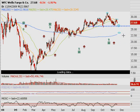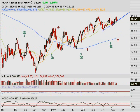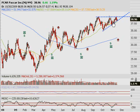Couple others, PCAR. Gotta like the price action here. Gotta like this little triangle pattern. As far as an anticipatory spot, it looks good to me. This could be where you buy. A print above 40 sends this stock back up to, what, 45, based on what this pattern suggests. So you still got a pretty good movement in there.